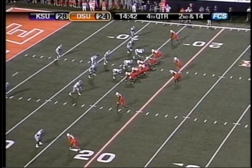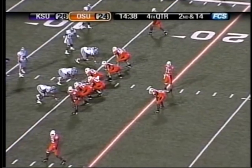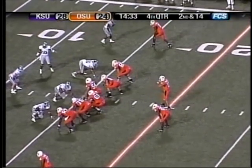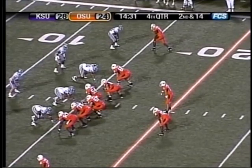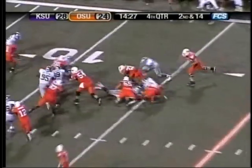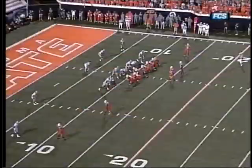Dez Bryant split right. Zac Robinson in the shotgun. One-back set. Dantrell Savage out there. Bowman and Seth Newton split left. Out of the shotgun. 2nd down and 14, Oklahoma State from the K-State 15. Robinson takes a snap. Hands it off to Savage. Zipping his way through the defenders inside the 10. Tackled at the 9.